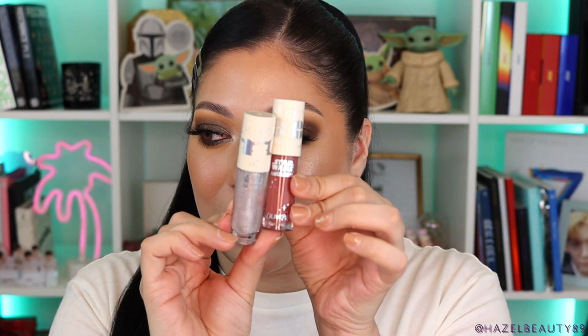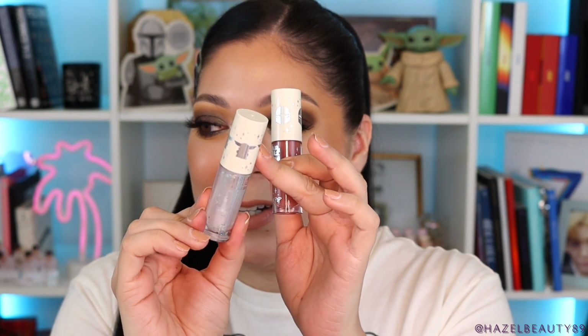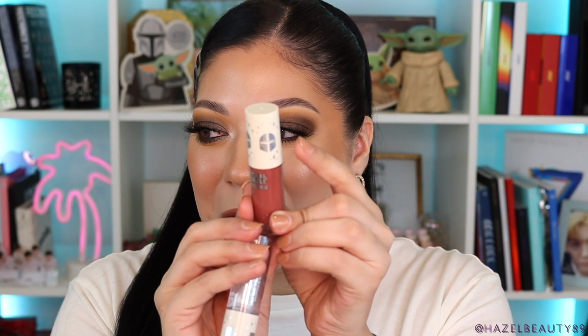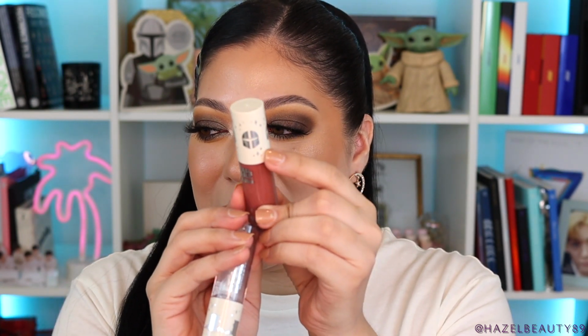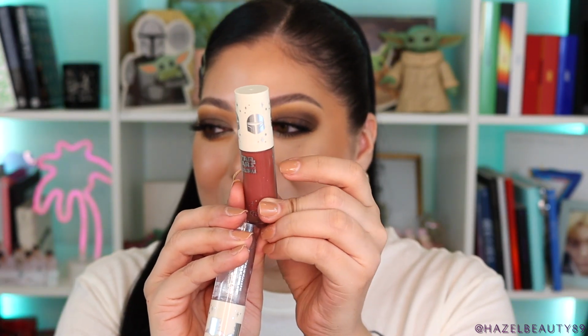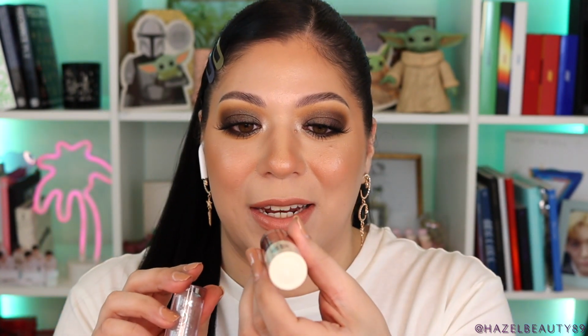We have the Star Wars Mandalorian logo, and then we have Baby Yoda, aka Grogu, on the lid of this one, and this is in the shade Grogu. And then we have the Mandalorian helmet in this one. Let's see if I can get a focus. The details are so amazing, and this is in the shade Din Djarin. I might go in with both, I'm not sure. So I'm gonna go in first with this one, Djarin.